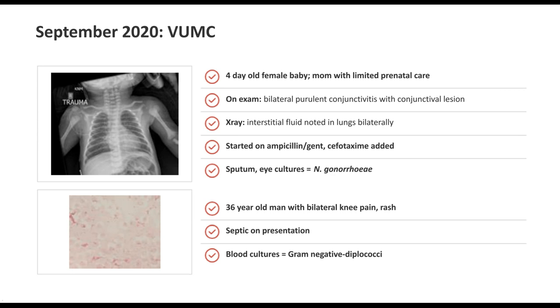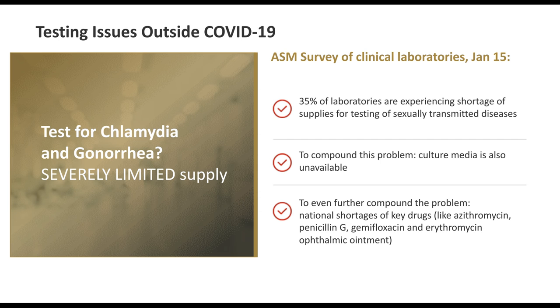And so these are things that we're seeing with increasing frequency, and I truly believe that a lot of this has to do with reduced access to outpatient healthcare. And so there have been a lot of challenges with testing for COVID-19. We've all had issues getting pipette tips or test reagents or kits or what have you for COVID-19. But testing outside of the actual pandemic has also been very challenging due to supply limitations.